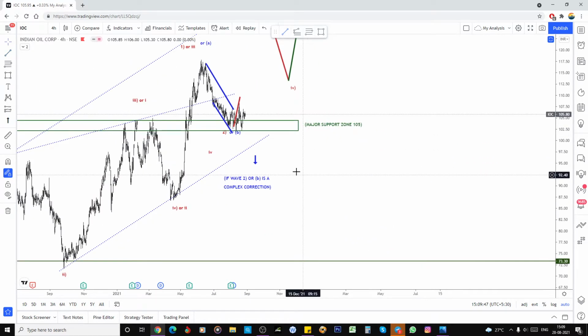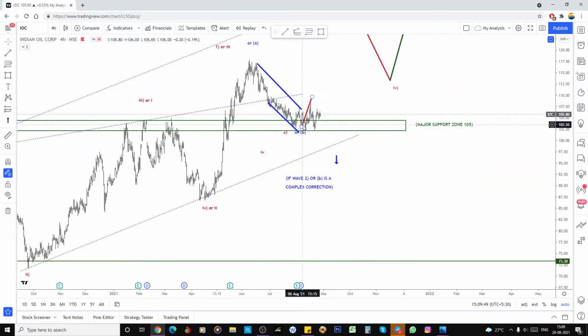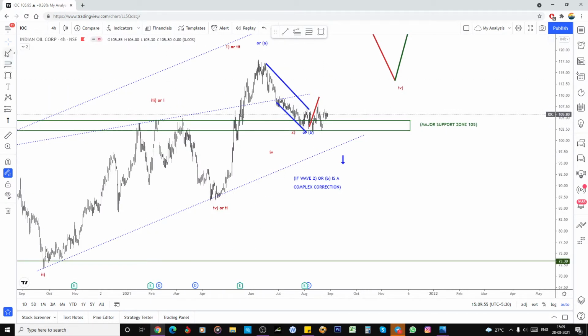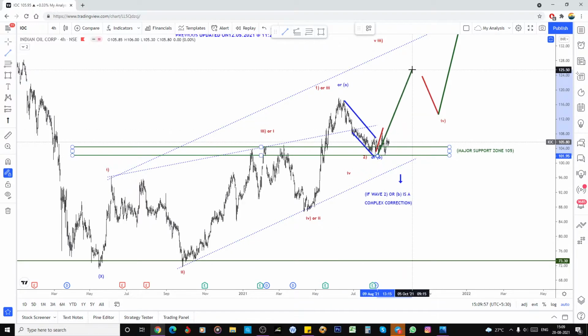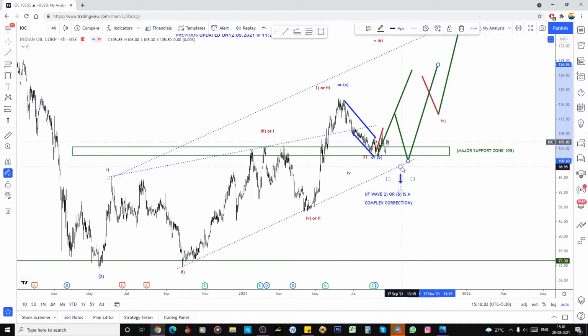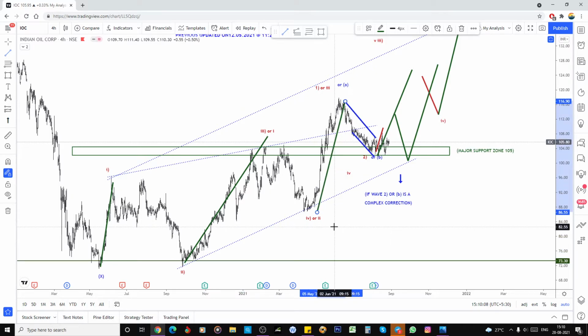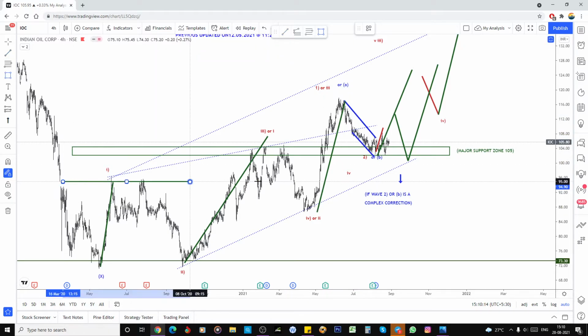See, from here I expected a bounce, it's already dead. So wait for this to complete, whether it is going to make one more high, or it is going to make one more low, and then it can go high. But in any case, it's looking like 1 3 5 has completed. I'm looking for a bigger three-wave structure also. So there's a major support zone here. It's this one.